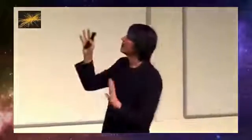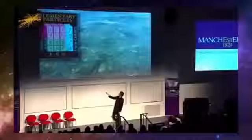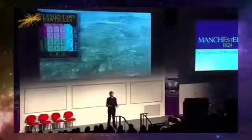We have no idea why nature chose to do that. They don't seem to be of any use, but we've discovered them. So we have reasonably good evidence that there aren't any more. So that's one of the great mysteries in physics, actually. Why has nature chosen that pattern?